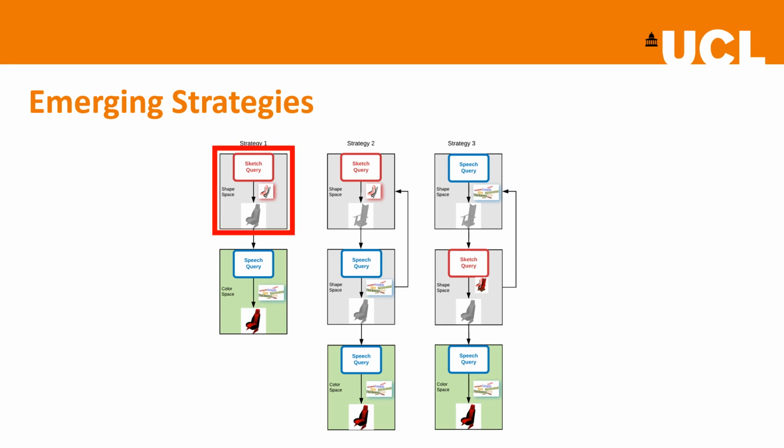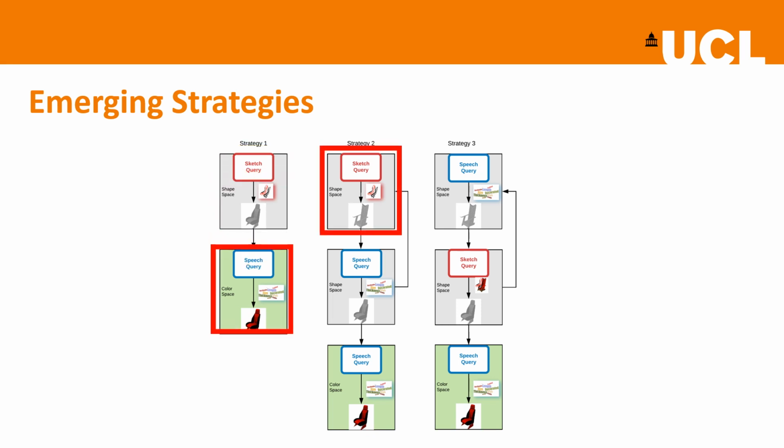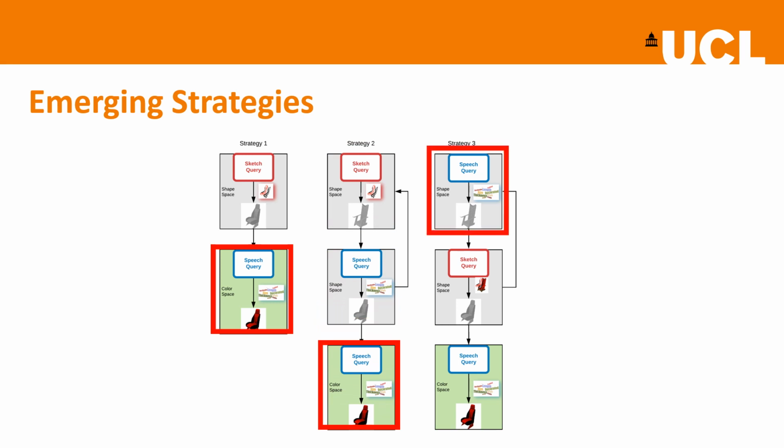The first occurs when the user sketches to find the shape and speaks to find the color. The second is sketching to find the shape and refining with voice interaction. Finally, the user selects the colors with the voice. The third starts with the speech to find the right shape and then sketches to draw details on the intermediate results and terminates with the color selected by voice.